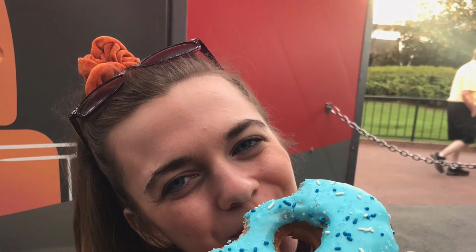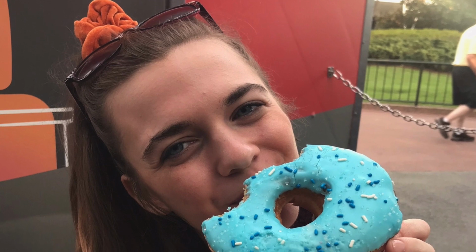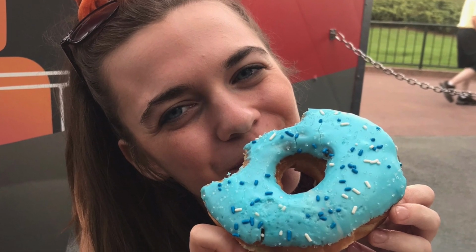And then we stopped by Joffrey's Coffee because, if you've watched our videos, this is now our third day of searching for a donut. So we finally found one at Joffrey's. It was a big, giant frosted donut with sprinkles. It was actually frozen themed, so mine had light blue icing with snowflakes on it. It was not Mickey shaped though.